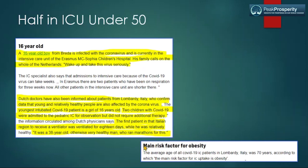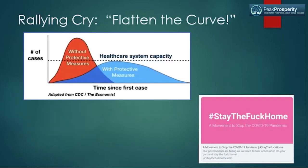Continuing in this article, a little lower down, this is the part that I think jumped out the most for me, even more than young people are also affected, is that the main risk factor was obesity. Okay, the main risk factor for intensive care uptake is obesity. So don't know why that is, but certainly that comorbidity is actually the number one thing that's presenting at this point in time.